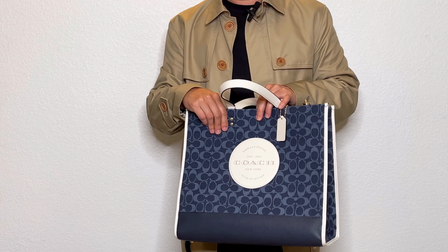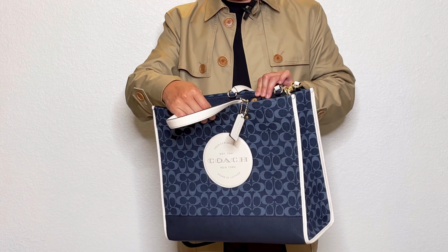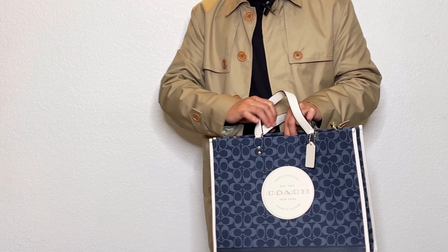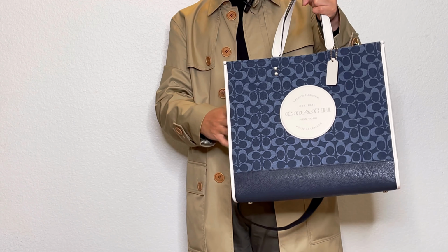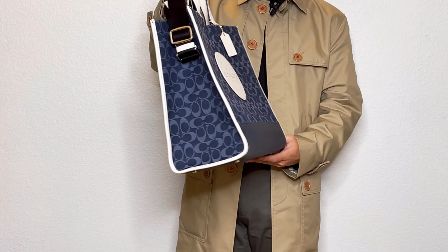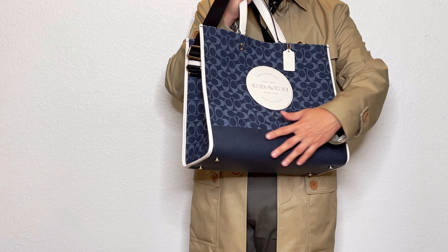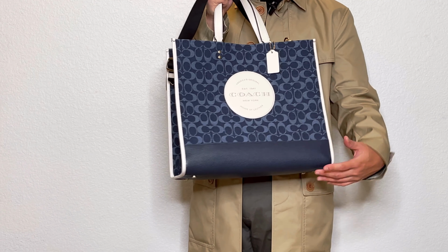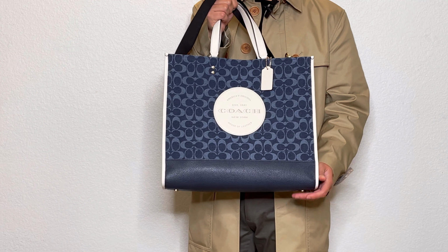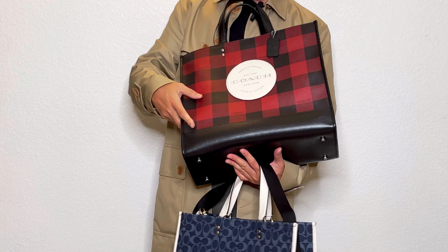My Field Tote 40 doesn't have any pockets inside, it's a black hole. And the magnetic closure on this one does feel very strong, and I have had this for a while and it still holds up pretty well. In terms of quality, I don't think this is any less than the regular Field Tote 40. So I feel like this is one of the bags that I would keep buying if they have new colors coming out.